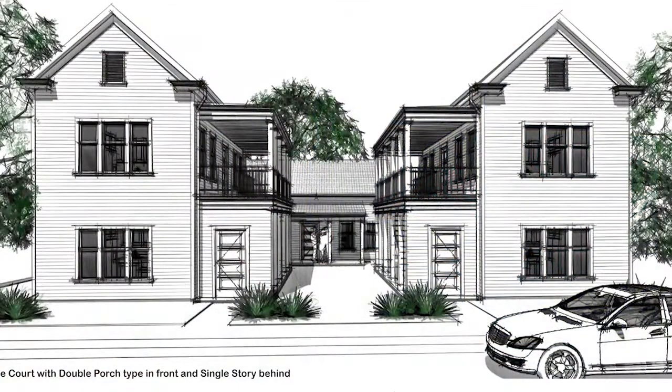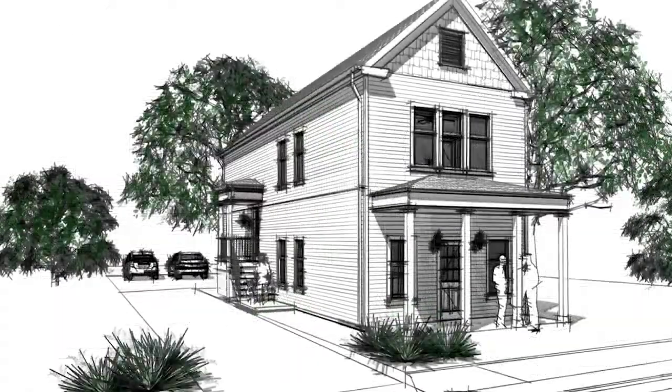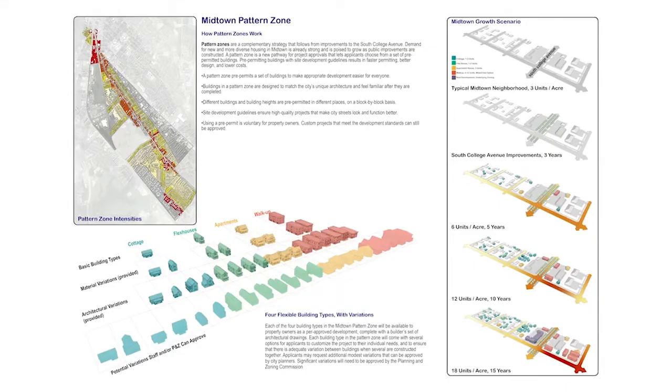And so for Midtown, we're able to utilize 4 different patterns. And at the Midtown Open House, we're able to show what some renderings of those could look like. And we also had some maps that show where they might be allowed to go. And this is all draft right now, and so nothing's set in stone, but we're able to kind of show to the public where the different patterns might be showing up in Midtown. The first pattern that we talked about is the cottage pattern.